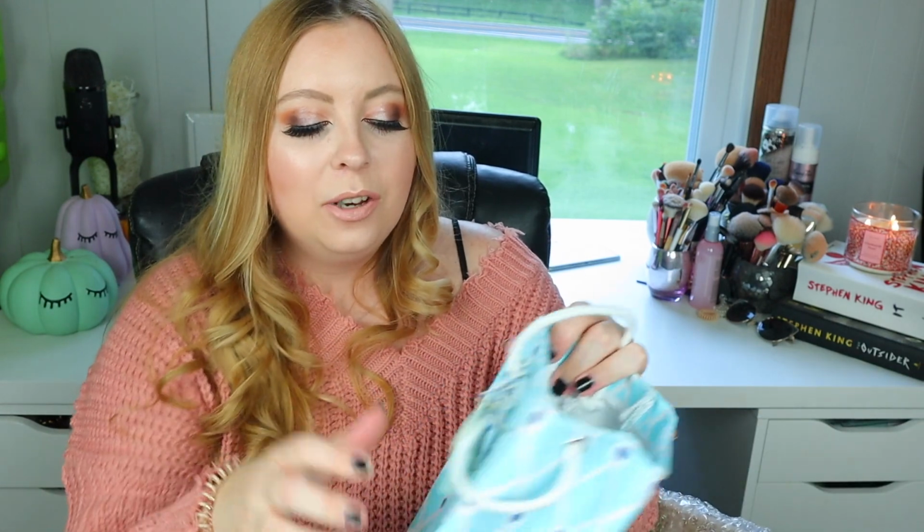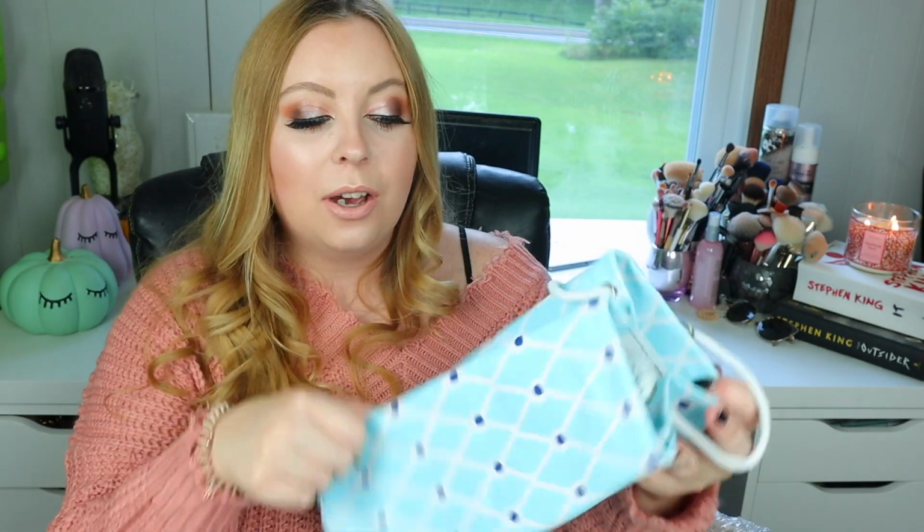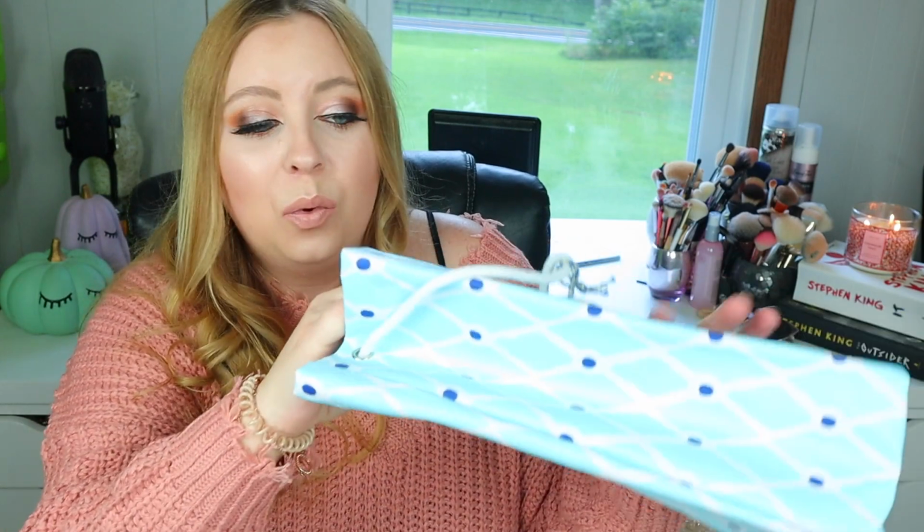This is freaking adorable. This is a wine tote. So if you're going somewhere, you can put your wine in this little tote. It's like fabric, like the thick fabric of a tablecloth. That's what I thought. Not like the dollar store $1 tablecloth that can rip in 2 seconds. Like a really nice tablecloth. This is what the material is, so that's why I thought it was a tablecloth.